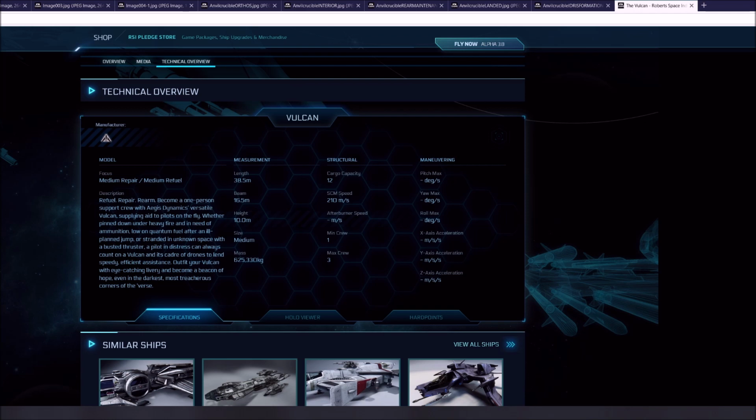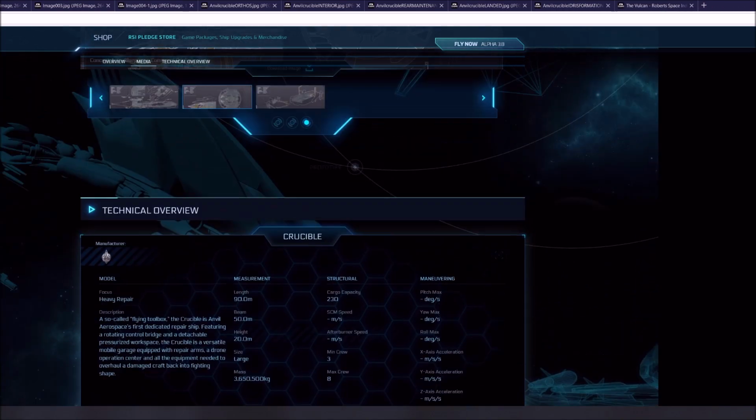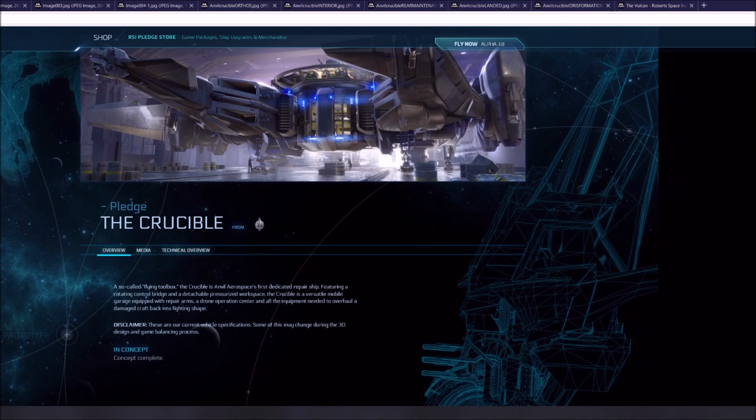Again, repairing is going to be something that's pivotal within the verse. You're going to take all sorts of damage. This is a dogfighting game. This is a space combat game. There's going to be damage. Your ships are going to get damaged. Even if you're a freighter, you're probably going to take damage at some point or another, and you're going to need a repair ship. If you have a bigger ship, or you need the all-over repair, this is the ship you should take.